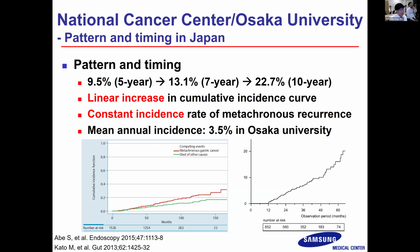Pattern and timing of metachronous recurrence in Japan were quite similar to those in Korea. The cumulative incidence curve also showed a linear increase, with the 10-year cumulative incidence rising up to 22.7%. This far higher rate of recurrence in Japan might be caused by the different criteria of diagnosing cancer between Korean and Japanese pathologists. Mean annual incidence was reported as 3.5% in Osaka University Hospital data.